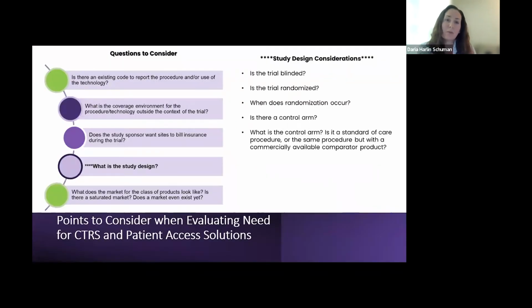So just to take a high-level look at how we as a company evaluate this issue, because we run a lot of trials and we have a lot of companies coming to us planning to run a trial. And as I said, it doesn't make sense for all of them to pursue clinical trial support or a PAP, a patient access program, during the trial.